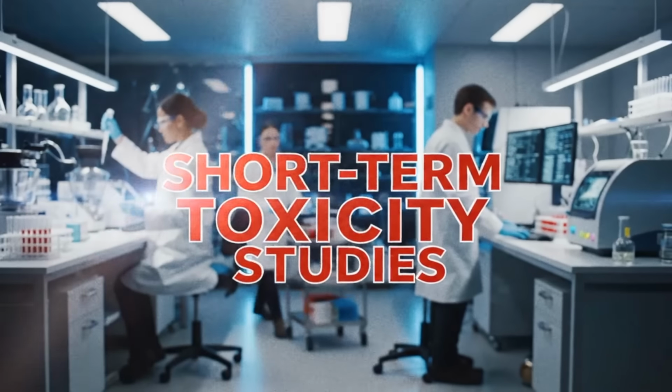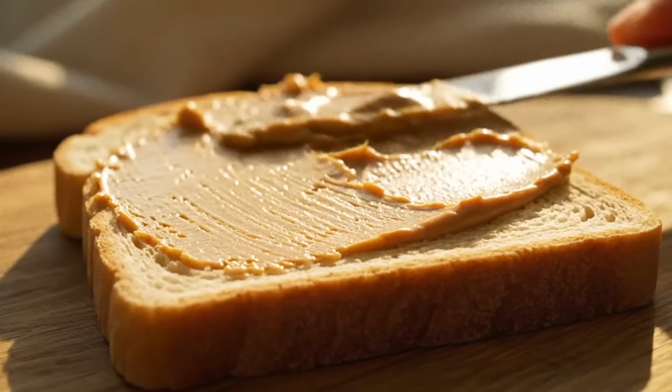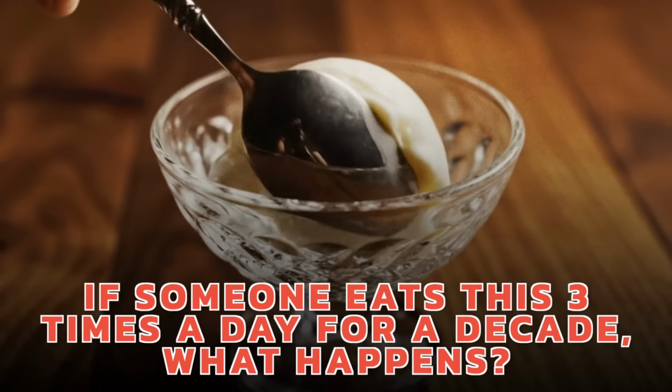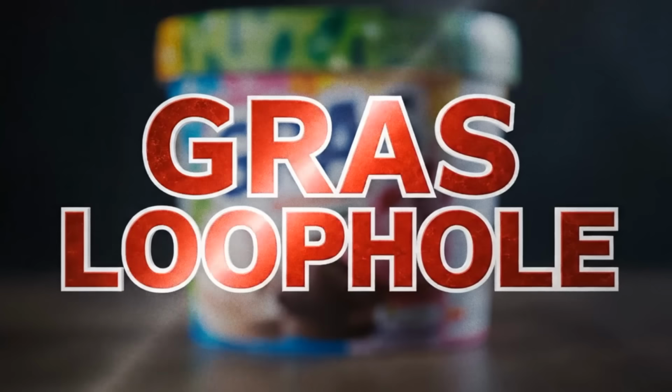They do not have to submit to the FDA any long-term human trials. They don't even have to test chronic gut exposure. In many cases, the FDA doesn't even review their data. Most of these emulsifiers were approved decades ago based on short-term toxicity studies. The question they wanted to know is, does this create poisoning immediately? If not, it's safe. They never asked the question, if someone eats this 3 times a day for a decade, what happens? But this is just how our system is right now. Hopefully RFK Jr. is going to get rid of this GRAS loophole.